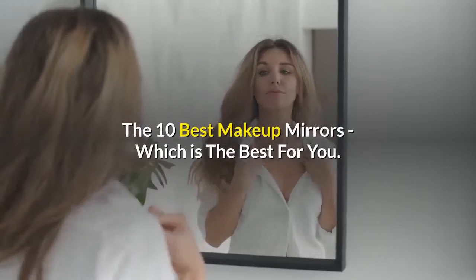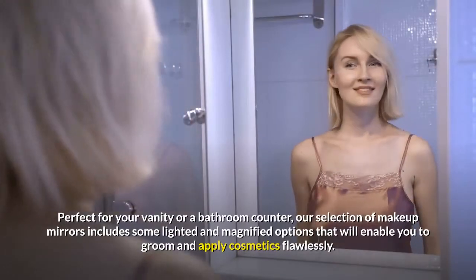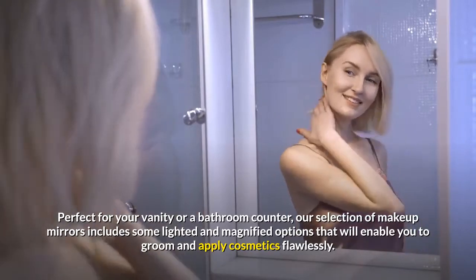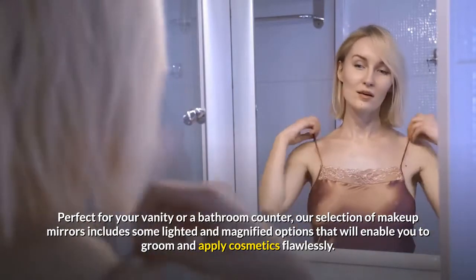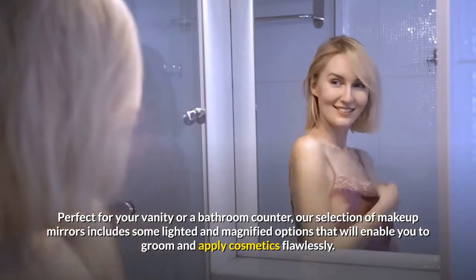The 10 best makeup mirrors, which is the best for you? Perfect for your vanity or a bathroom counter, our selection of makeup mirrors includes some lighted and magnified options that will enable you to groom and apply cosmetics flawlessly.